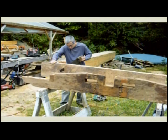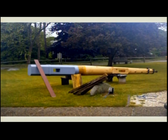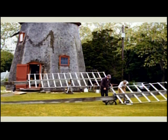Did you want the Bass River? Yep. He's worked on all of them. And the only one in the Cape he hasn't worked on is the East Mill at Heritage Plantations in Sandwich. There's a new shaft we put in 2 years ago, and putting it back up when it was finished.